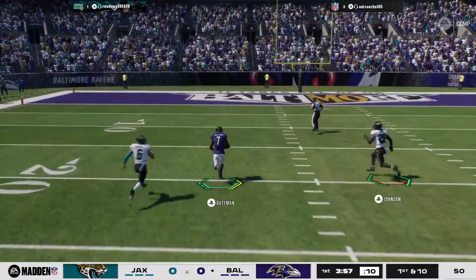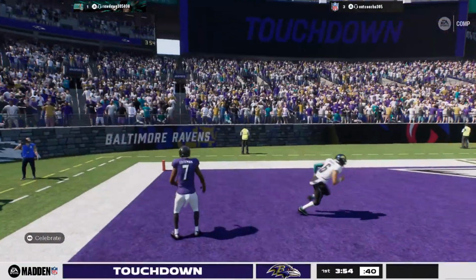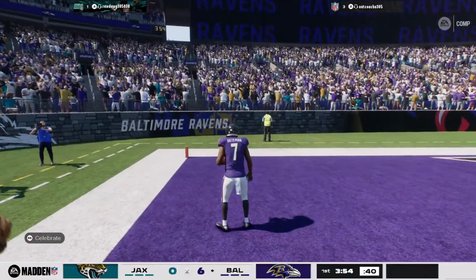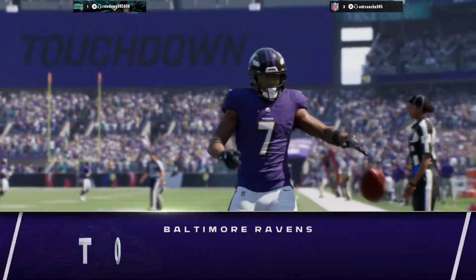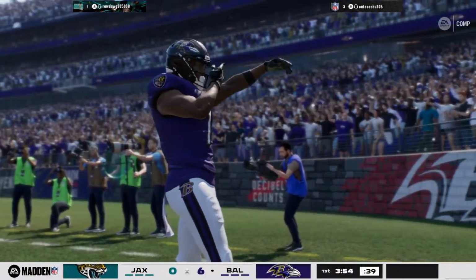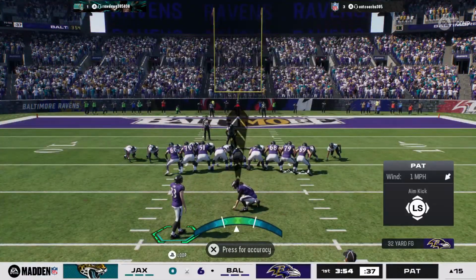He'll complete this one to Rashad Bateman. And he will get into the end zone. Rashad Bateman. Touchdown, Baltimore. What a job to finish the play with a touchdown. The catch and carry and the carry part, Greg, that was the most impressive there.